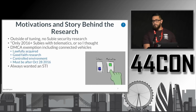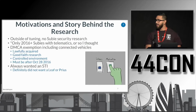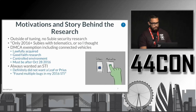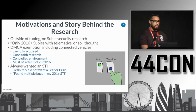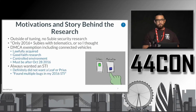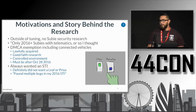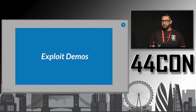Definitely, I have an Impreza STI, so it's a fun car for sure. But I didn't want a Leaf or a Prius, and not only that, research has been done on those already, as you guys know from years past. When I had my 2016 version, it did have capabilities to log in and manage my car, just services, like scheduling a service with a sales branch office of Subaru. But nothing crazy. So I'm going to jump right in and show you exactly what I found.